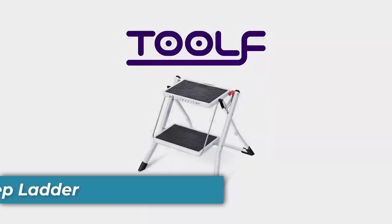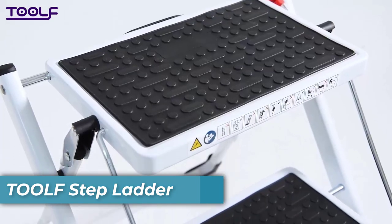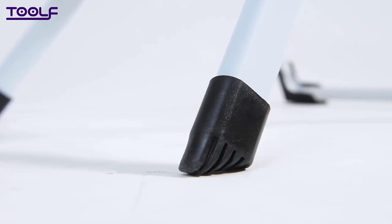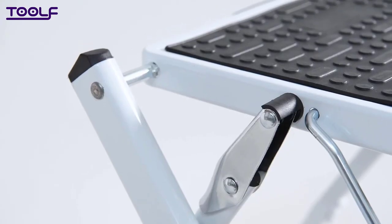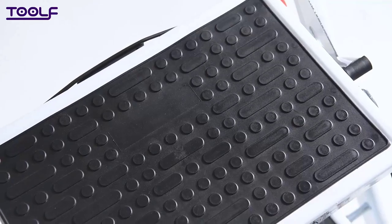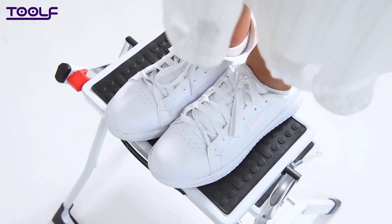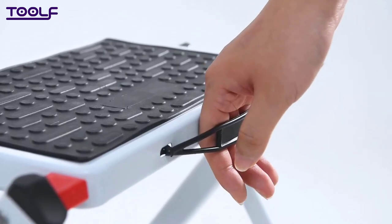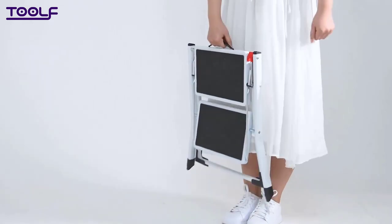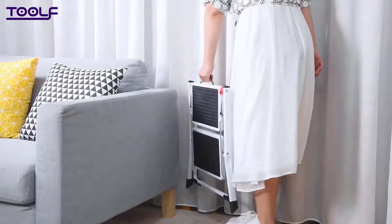Number 6 is TOOLF Stepladder. Introducing TOOLF Stepladder. This foldable, portable, and highly durable ladder is perfect for all of your home improvement projects. With its thick powder-coated metal tubes and anti-slip tread on the surface, you'll have confidence in knowing that this ladder is reliable and safe with a maximum loading capacity of 150. The four reinforced legs provide an even weight distribution to ensure stability while using it, giving you peace of mind when reaching new heights.